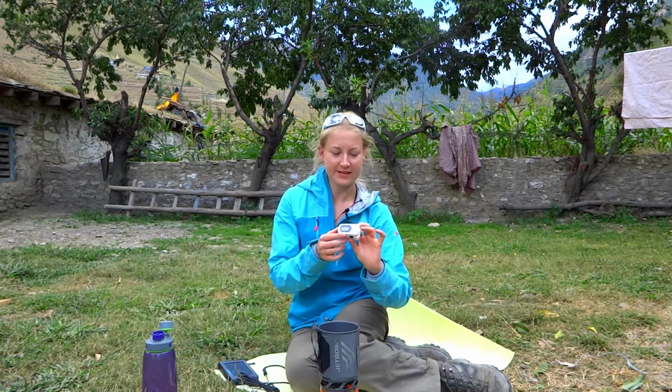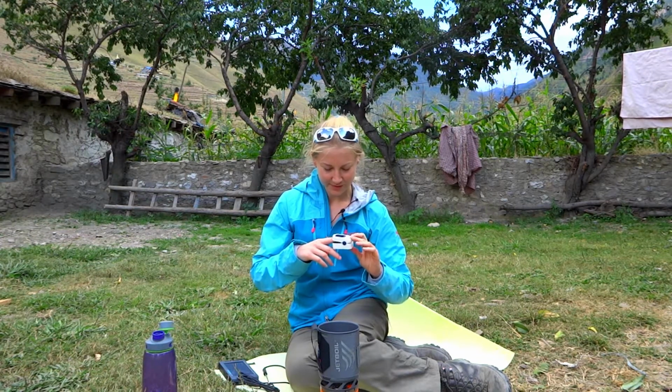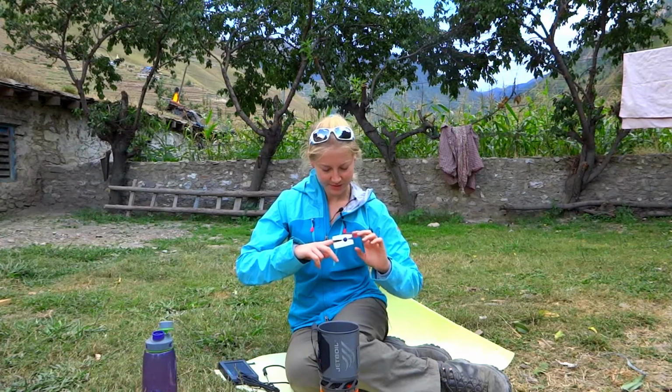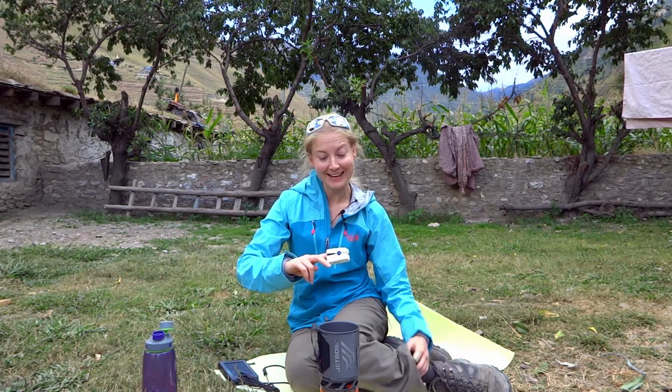So this device here is called a pulse oximeter, and it measures the oxygen saturation of my blood. So it measures how much oxygen is in my blood. I took a reading when I was at home at sea level, and I'm going to take another reading now. So I just put my finger in, turn it on, wait a few seconds. My oxygen saturation here is reading 92, so 92%. At sea level, it's more like 98%.